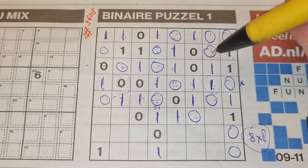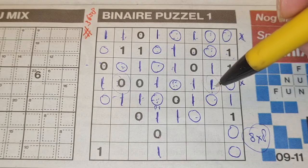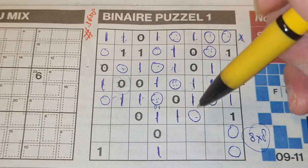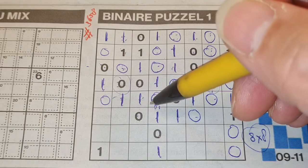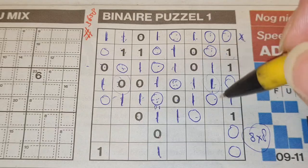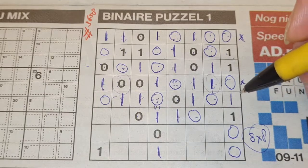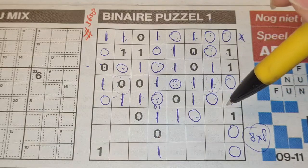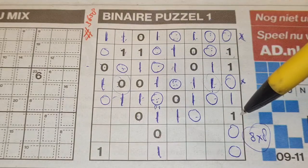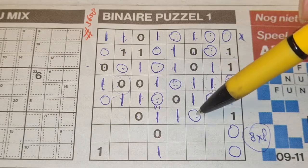Then. Yeah. Alright, let me think. 1 2 3, no. 1 2 3 1, no. This one is a hard one. Cannot believe this. Need to compare again. Almost the same, this one.